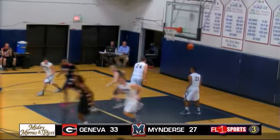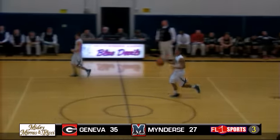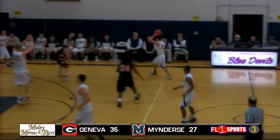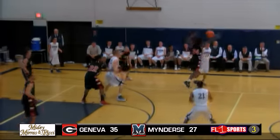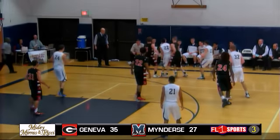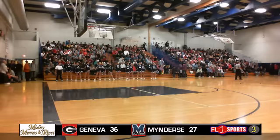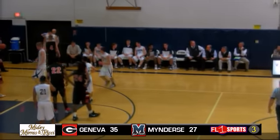Boy, and Terrell Johnson has to be approaching double figures in rebounding if he's not already there and just killing Mynderse on the offensive glass right now. Yeah, he's really using his length down low. 8 points for Terrell Johnson, 6'3", 195-pound junior, and then the loose ball goes out of bounds, and it's going to stay with Mynderse. 4:24 to play here in the third quarter, a four-point lead for the Geneva Panthers.